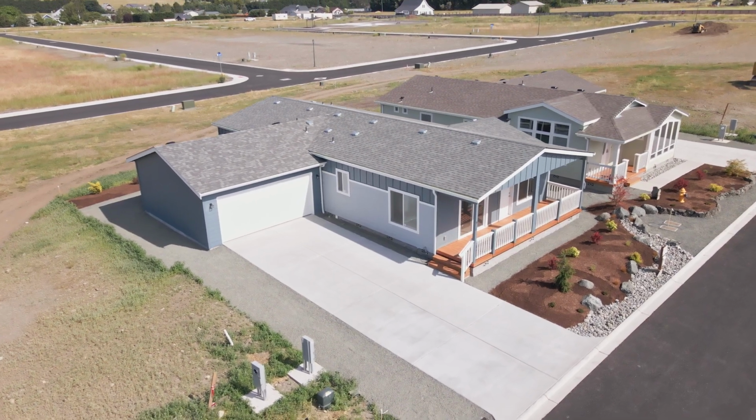So many people that I talk to living in a manufactured housing community and a 55 and over community, they want their house to outlive them. And these houses and the community will do that here in Lavender Meadows.